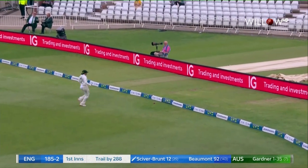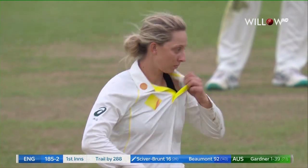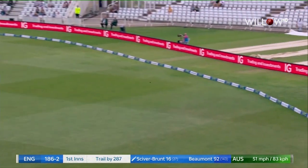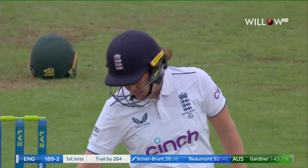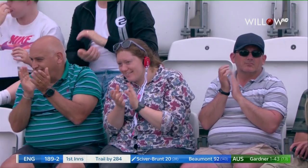There's Nat Sciver-Brunt as it trickles into the boundary line. And it's over to you, Ash Gardner. Whoa. Ash Gardner takes pace off, goes a little bit wider, says, OK, over to you, Nat Sciver-Brunt. Are you keen to go again? And she says, yeah, I am.